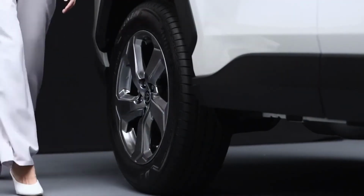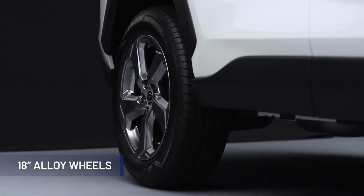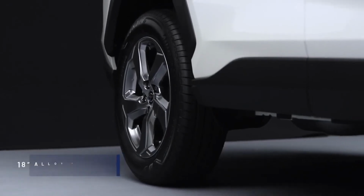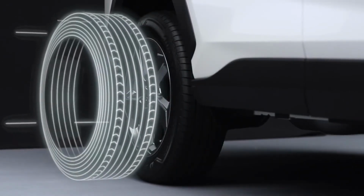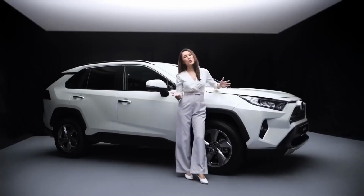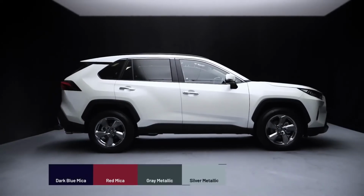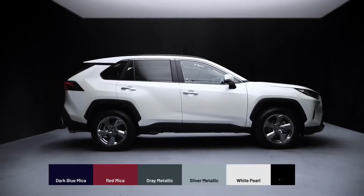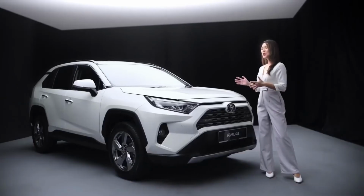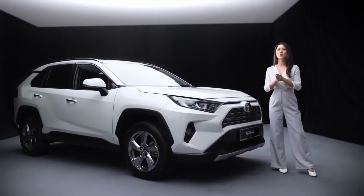The latest generation of the RAV4 rides on big 18-inch alloy wheels with a rugged 5-spoke design. The tires offer a good balance between comfort and handling, with a tread pattern that allows for mild off-road driving. The all-new RAV4 is available in 6 distinct colors: dark blue mica, red mica, grey metallic, silver metallic, white pearl and attitude black. The all-new RAV4 doesn't just look formidable, it also has the performance to back it up.